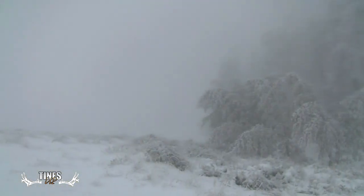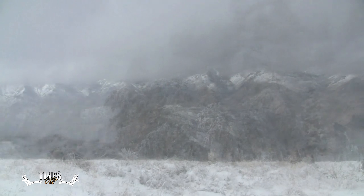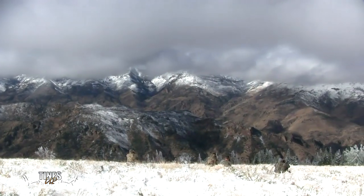Well, opening morning here. Snowed a bunch, you can see. And a storm rolled in this morning. It was super foggy and we couldn't see, but as soon as it broke, we came out to this lookout where we were. This is where we've been scouting.